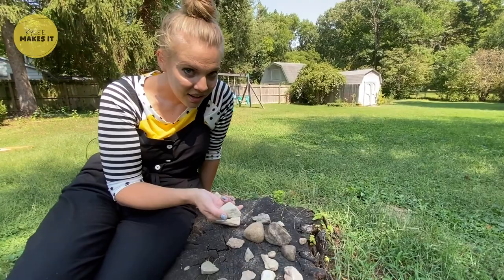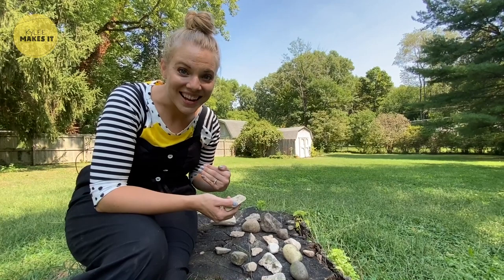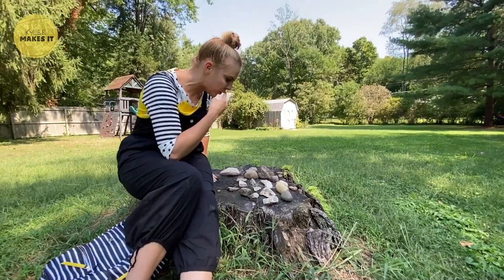You guys, I have an idea. What if the thing that we made together today used these amazing rocks that we found, and then we made them even more amazing and hid them around my neighborhood so that other people could find some beautiful, surprising little pieces of art? Do you want to? Me too. So let's see, what do we need to do first?